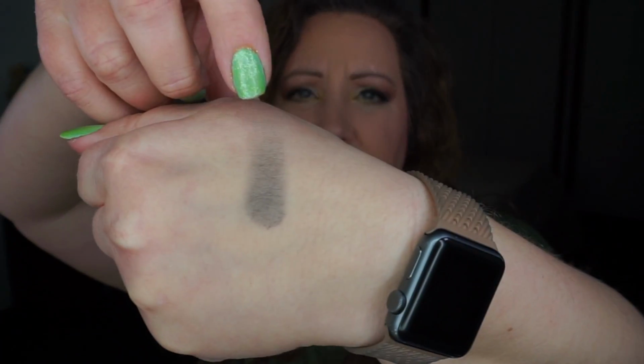Not at all. So, oh, my watch started doing some funky things. So, right there, that is what it looks like. I might be able to deal with it because it does have like a taupe base to it, but I'm not in love with it. I am not in love with it.